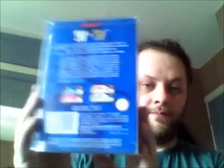Next up, very happy to get this. Another one I had when I was a kid. Spy vs Spy. Again, very, very good condition. Box is definitely an 8 out of 10. Everything's inside as well, even a Club Nintendo registration card. Yeah, very happy to get that.